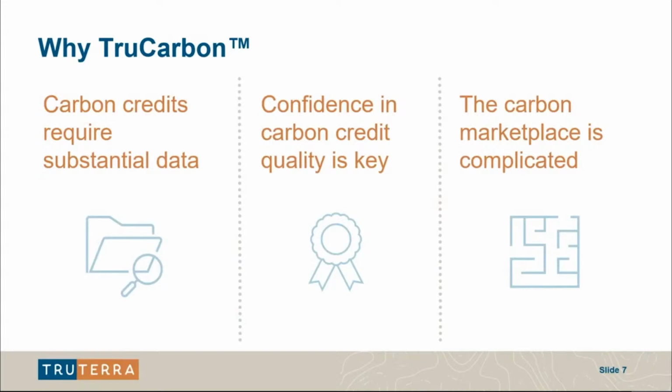And then the third piece is that the carbon marketplace is really complicated. I think as we navigate this, there's still a lot of unknowns, even for those of us at Truterra that live and breathe this every single day. There's so many unknowns that we haven't even thought of yet that need to be figured out. But what we are trying to do is bring farmers like yourselves the efficiency and the transparency and the quality, all while maximizing that on-farm revenue potential through the carbon marketplace. And so those are really the three key reasons why you would want to align with your retailer through a carbon marketplace.